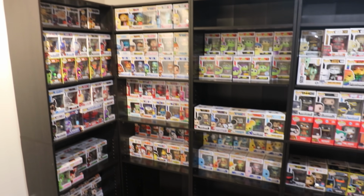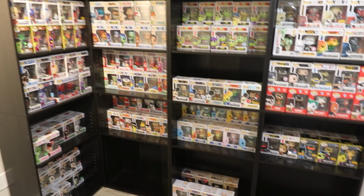Well, it is a couple hours later, everybody. Actually, about 2 hours later. I took a break for a while, but then I came back down again just because I wanted to put some more figures on the shelves. And this is what it's looking like. I feel like it's not that different from the last time, but it is coming along nicely.